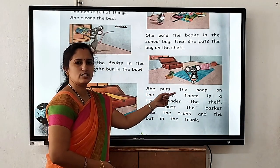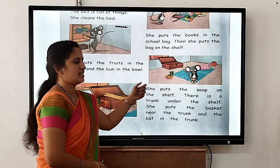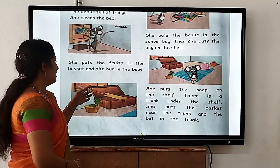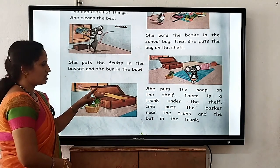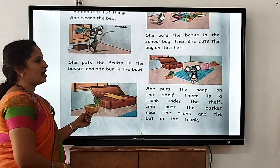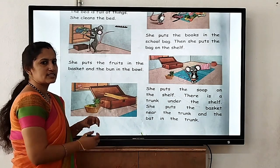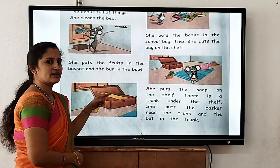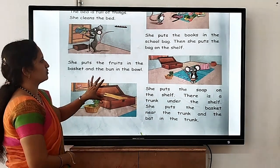Next, she takes the soap and leaves it on the shelf. What did she do? She takes the soap and leaves it on the shelf. And then there was a trunk under the shelf. So have you seen here? There was a trunk under the shelf. So in that trunk, she kept the bag and moved the fruit basket near the trunk.